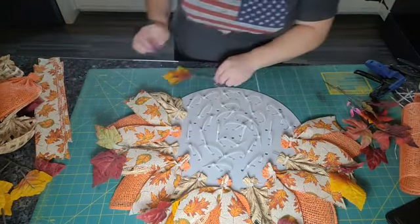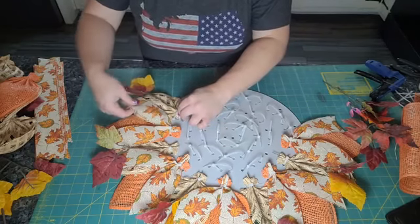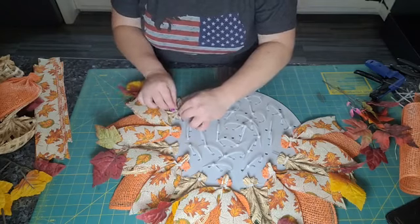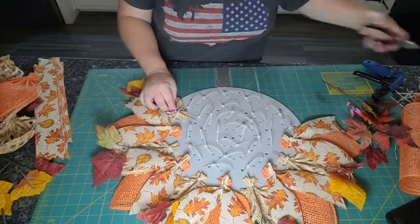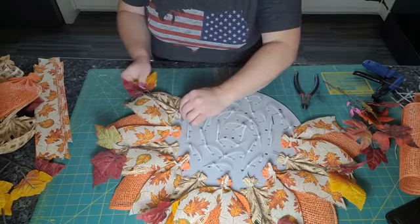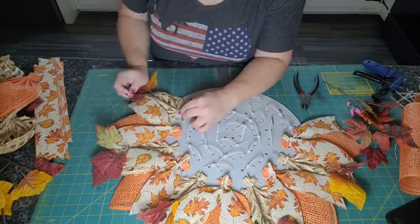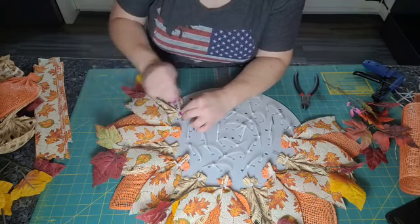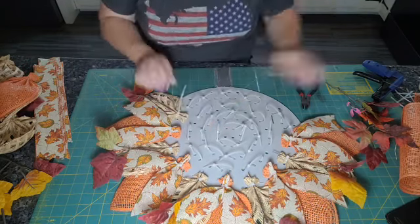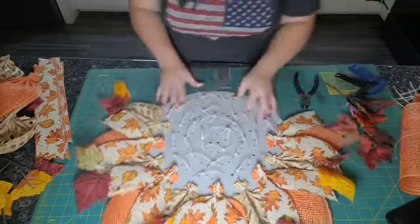Let's see, we need a yellow one. There we go. Stick our little leaf in there. Let's cut that off so it doesn't give us a problem down the road. I think I've got them all in there at the same height, length, depth, whatever you want to call it. I hope so. All right.